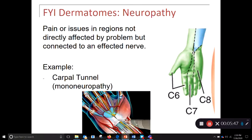You'll see that this blade is cutting into that. That's actually if you're not doing the appropriate exercise and it just continues to hurt, they can slice that so it relieves that inflammation. It does take away a little bit of the stability of those flexors, but not significantly.